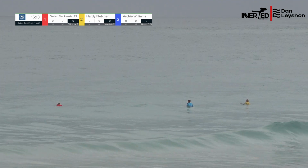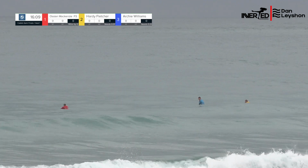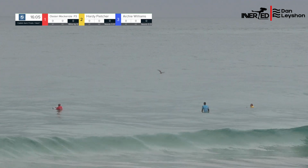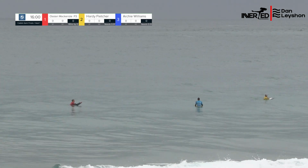So the judges were just ironing out all the technical difficulties that come at the start of setting up a competition in the morning. And so those scores will come through eventually on your screens. But Ocean still has a score pending. Hardy, Fletcher, Archie Williams, still no waves.